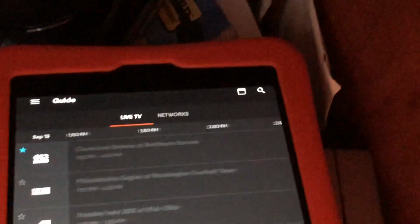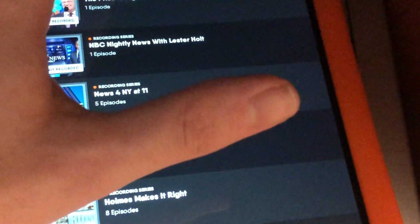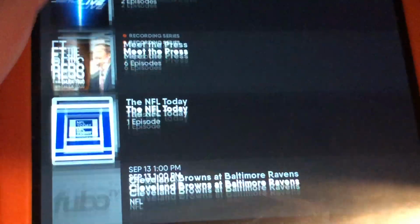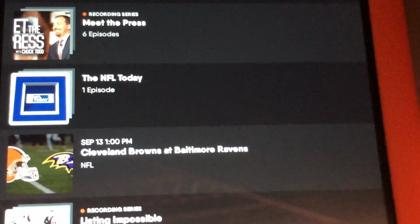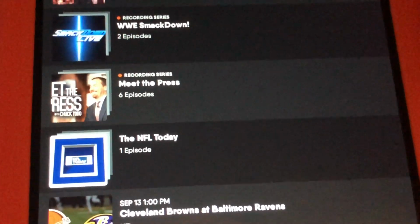But to prove that it does get listed, go to recordings, go here, and it should be on the bottom. Hopefully we can find it. There we go. There you have it. Right there. Cleveland Browns at Baltimore Ravens, along with the NFL Today.